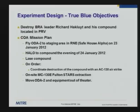Let me just explain a few of the acronyms. This is a Special Forces team. It is going to fly into the Republic of New England to go to a safe house, and this is in the plan. And then they're going to do a high altitude, low opening parachute drop, presumably undetected. So they'll drop on top of the bad guy's compound, not onto the compound, but in the vicinity of.